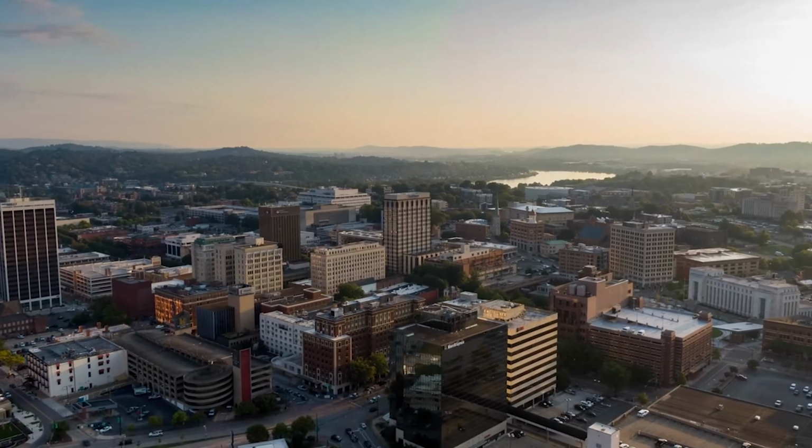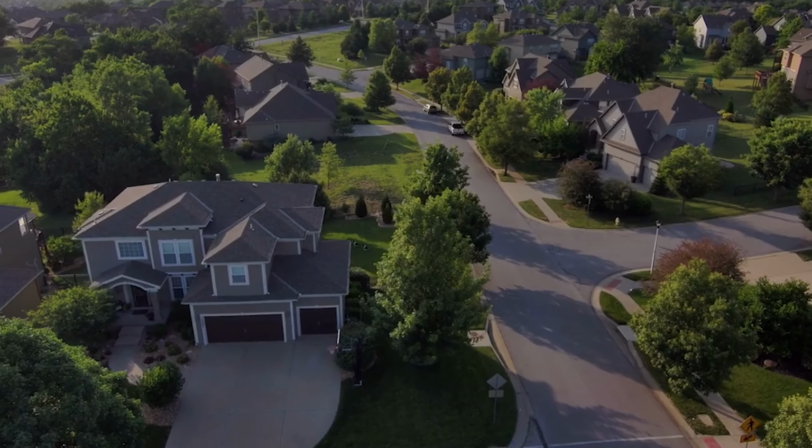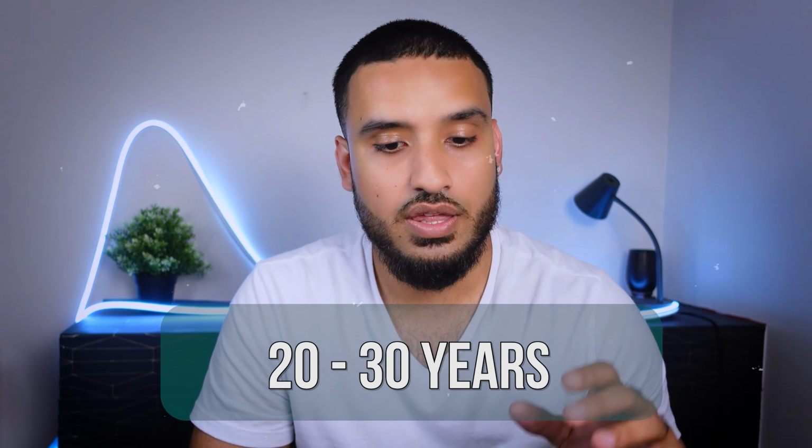The first thing you want to do is know your market. So you need to pick an area and a property type, because if you're scattered and you're going through different cities, different markets, different property types, you're trying to understand too many things. No one can do that. Even realtors that have been in the business for 20, 30 years, they focus on certain parts of their respective markets. That's what they specialize in.